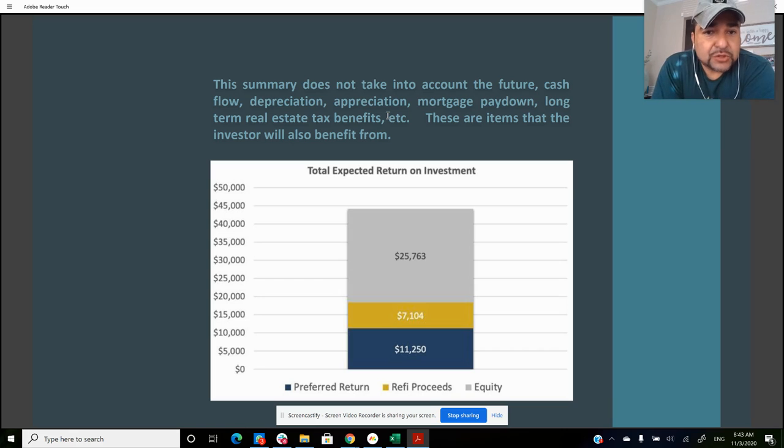Pretty neat, just a super sweet, super simple case study. This is what it could look like. This is how we structure it for investors.